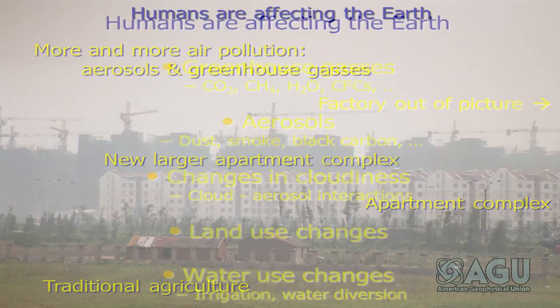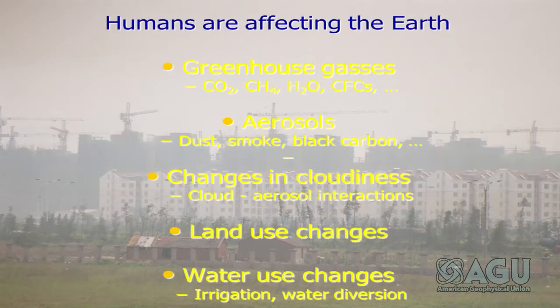And so we're doing all these things to the Earth, and I don't want to blame the Chinese. I mean, we're all doing it. We're all in it together. But we're emitting these greenhouse gases. We're emitting the aerosols, which is dust, black carbon from combustion, and things like that. Some of the aerosols reflect sunlight. Black carbon lands on things and absorbs it. It's very complicated. Changes in cloudiness, land use changes, such as you saw in this picture, and then the effects on water. So there are all these different components.